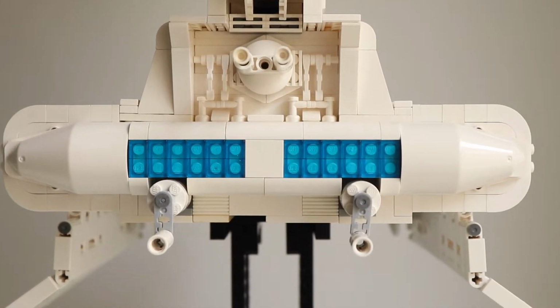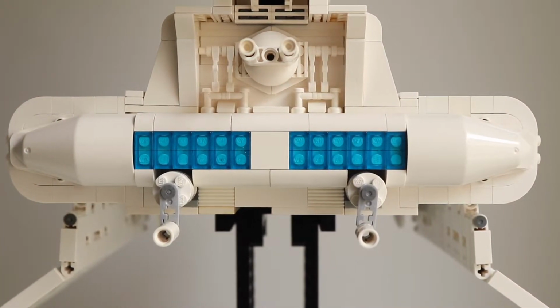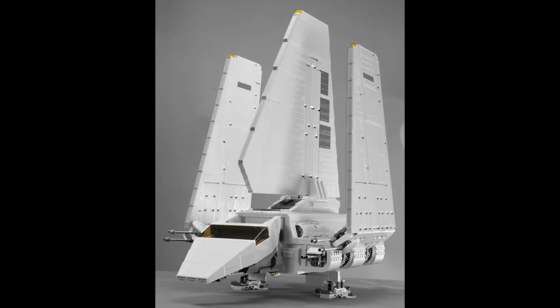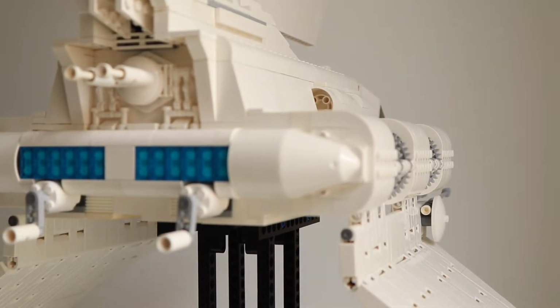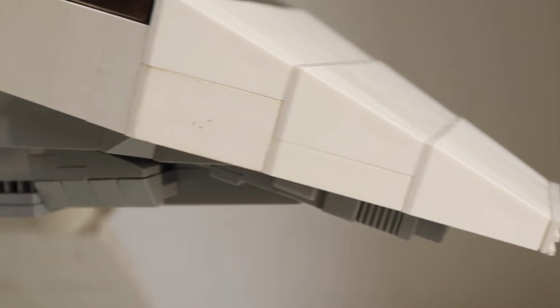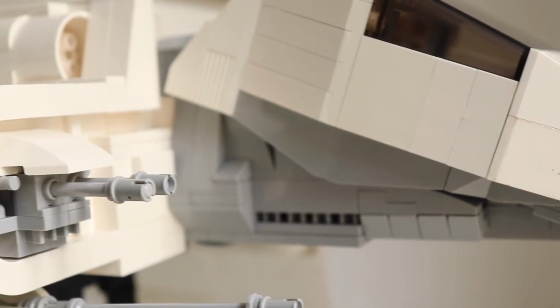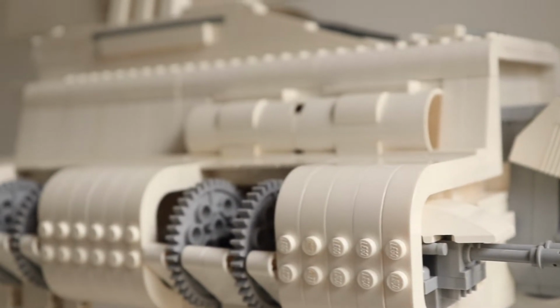There's also some landing gear included. I haven't actually had the time to build those just yet, but it's really straightforward, and it doesn't really serve much purpose except if you actually can't stand your set, because this is a very, very tall set when it's actually on the stand. So if you can't fit it anywhere, that's when you might want to use the landing gear to stabilize the vehicle, not use the black UCS stand, and store your Lego set in a smaller space.